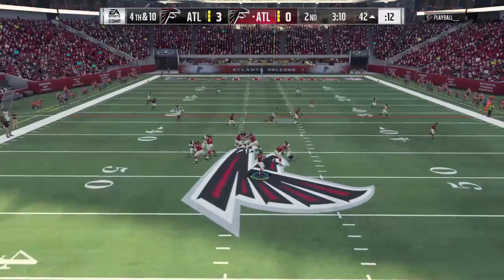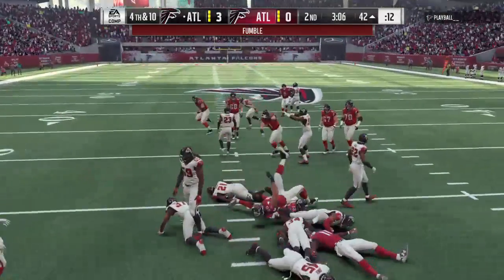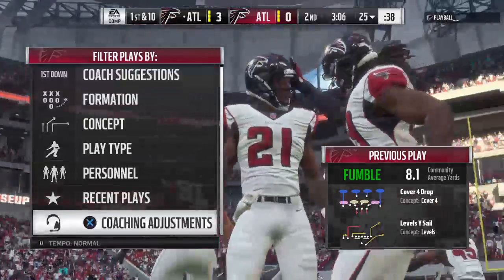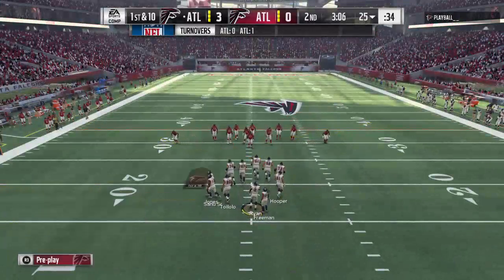Fourth down. Here's Ryan. It's caught. Jones. Now Jones is hit. He lost the football. And the Falcons grab it. And his guys will take over at the 25-yard line. So they tried it. Not only did they not get the first, they fumbled it away.